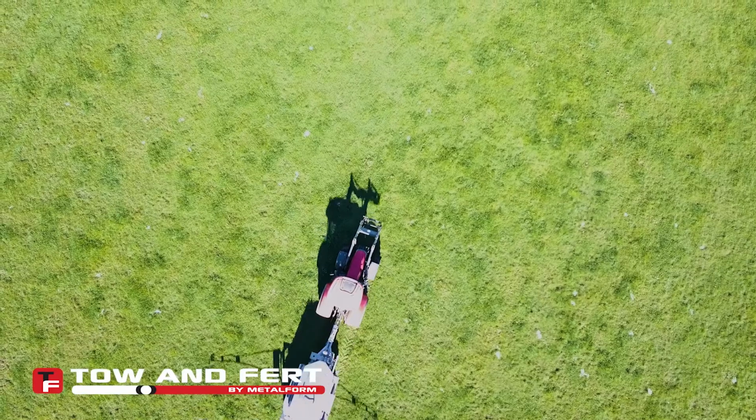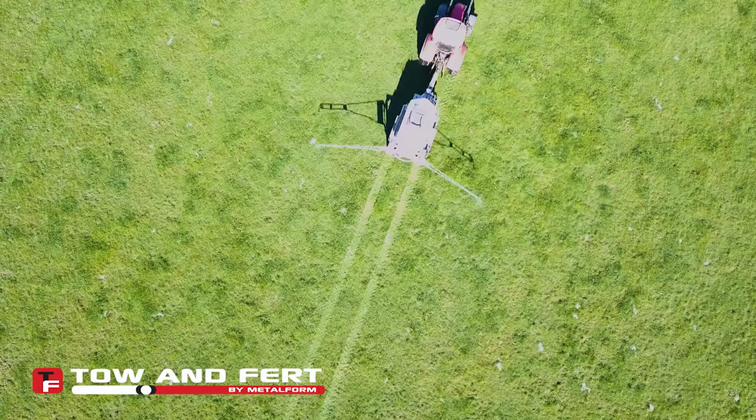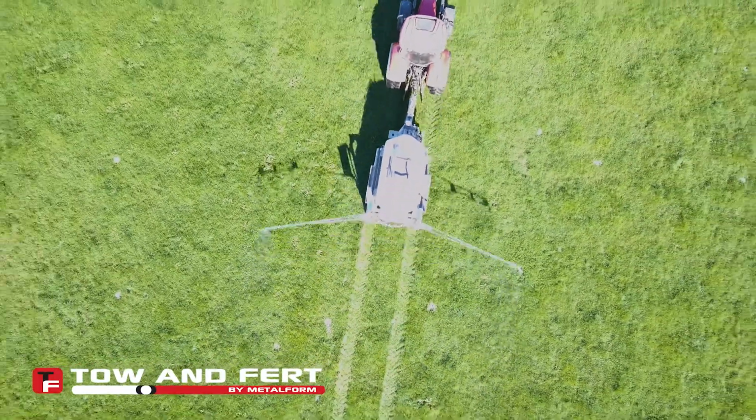Potentially we don't need the same amount of cows, but we can feed them well, and we can be confident the grass that we're growing is going to achieve results and get milk in the vat.